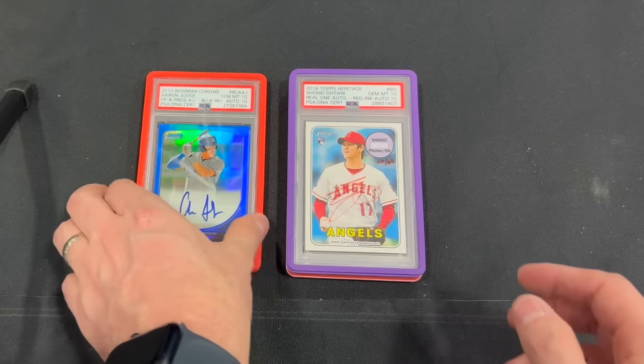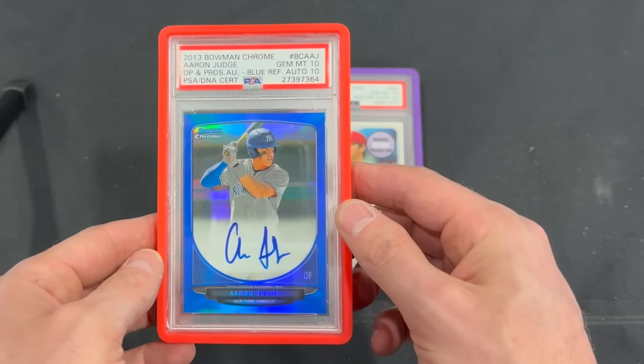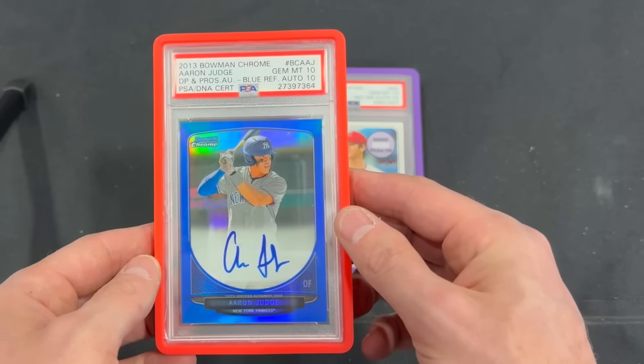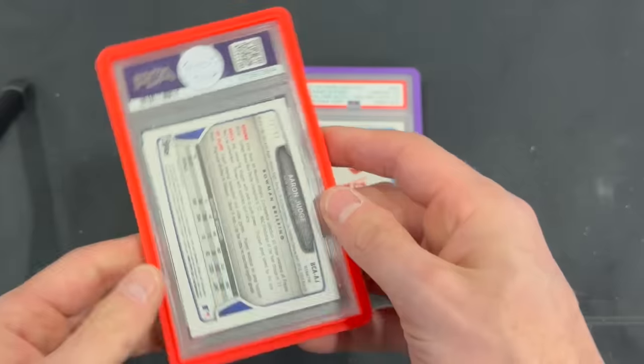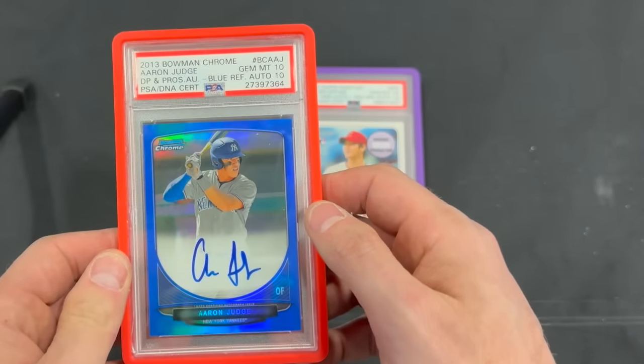And last card is this beautiful 2013 Bowman Chrome Autograph Blue Refractor Aaron Judge first Bowman Chrome card. PSA Gem Mint 10, DNA 10 for the auto. Nice 10-10 combo. The card's serial numbered out of 99. And I said on the previous two cards, the color of the ink didn't really mesh well with the background of the card. But on this card, it works absolutely perfectly. Blue ink with the blue border and the blue jersey. Just a beautiful color match card here.